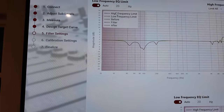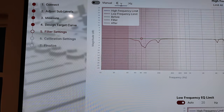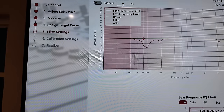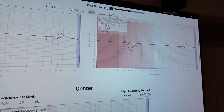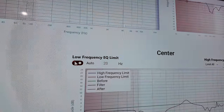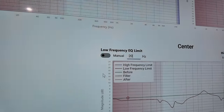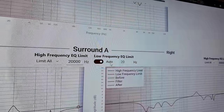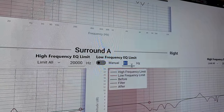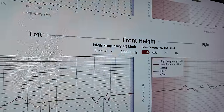So if you happen to have full range towers and want to run them in stereo with no subs, you want the entire frequency range to apply. You probably don't have to do this. I just do it just in case. Not necessary, ladies and gentlemen. Having to type it in manually, when it's set to auto I'm assuming it goes all the way down, but it's better to just do it manually. You know what they say about assuming, right? They make an ass out of two people.